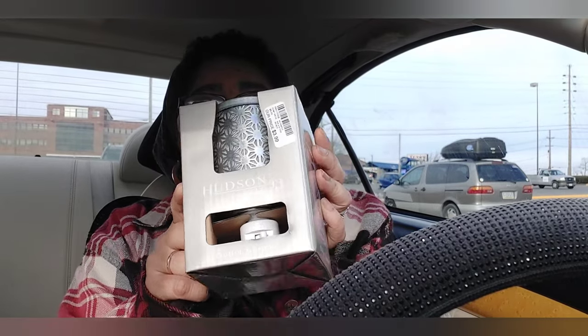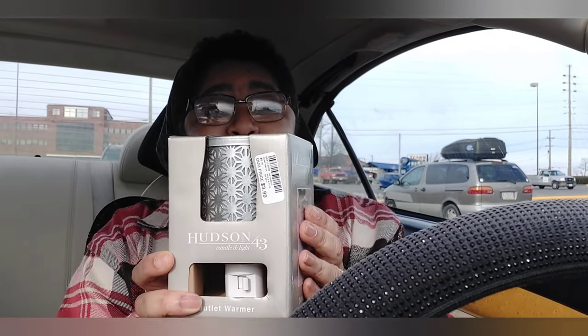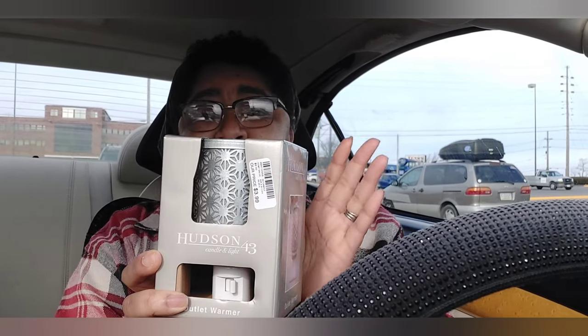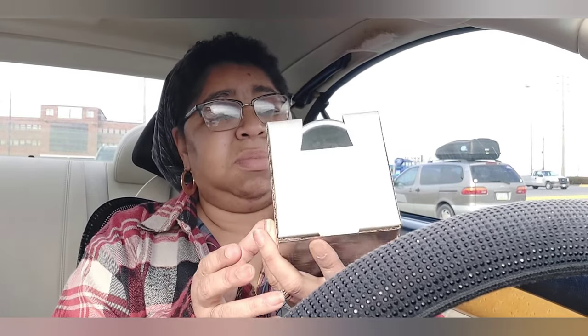I got this outlet warmer because I love the plug-ins from Bath and Body Works. I love those in the bathroom, but I wanted something a little different and I also wanted it to match the bathroom, so I picked this up and it was only $3.99.